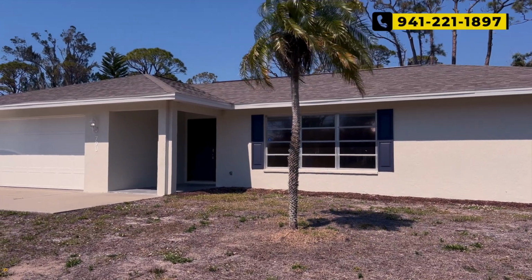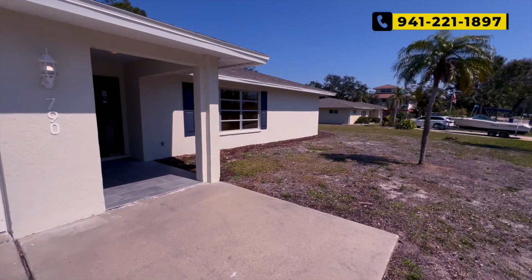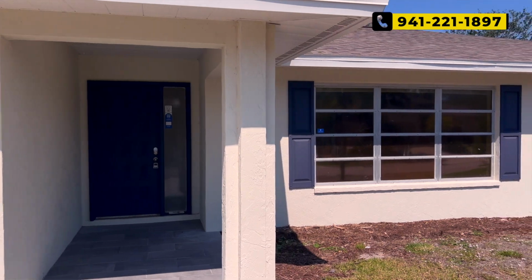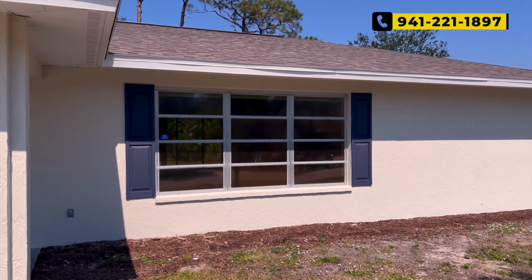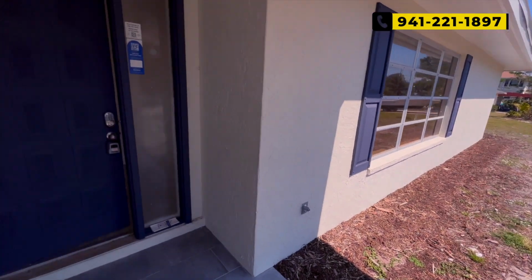So the home itself, you can see, is pretty wide. Now, this home is smaller than the last one, but again, you're at a really good location. So you're paying for location. As I was filming the intro, I could literally feel the ocean breeze, which is pretty awesome. Definitely getting all the vibes here.